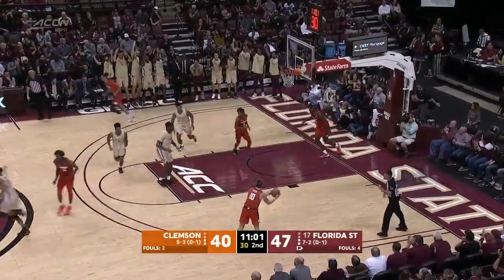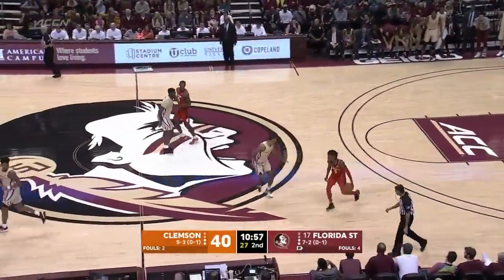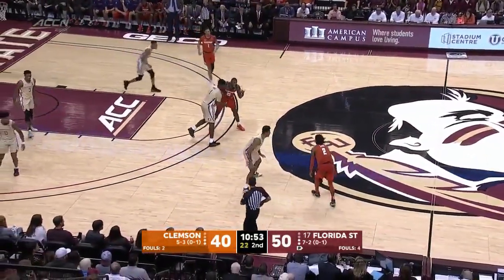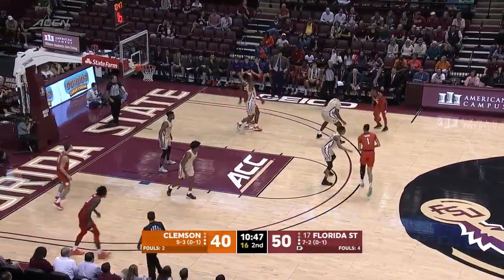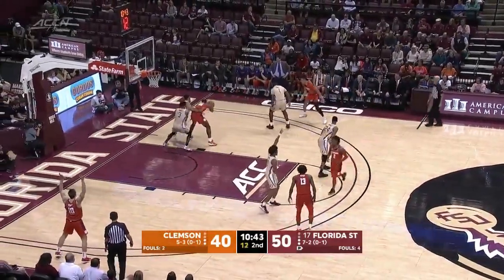Polite, a triple in the corner, and Florida State has shot the three exceedingly well in this half. Yeah, I think that was the right thing to do. Jimmy did so much for that team, that program, that university. It just doesn't feel right to not have his name on the floor, and they did the right thing. Well, it's in the arena. Kay Yow's name is on the court.